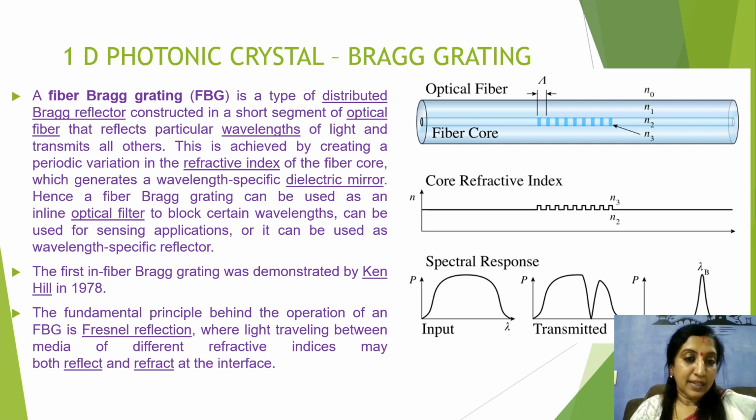A fiber Bragg grating is used in the inline optical filter, where you can block certain wavelengths and transmit the other radiations. The first in-fiber Bragg grating was demonstrated by Ken Hill in 1978. The principle behind this is Fresnel reflection, where light traveling between media of different refractive indexes may both reflect and refract at the interface.